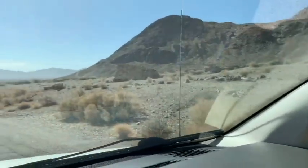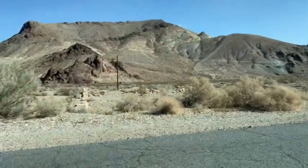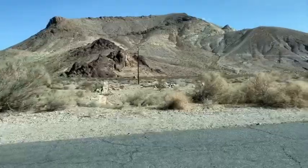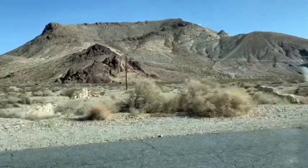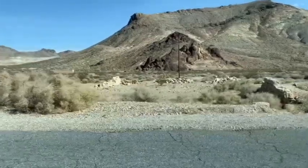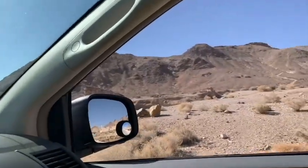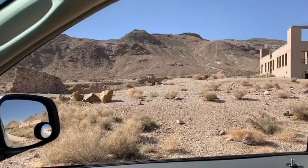And that's about all there is to this town. There's ruins laying around, but there's not a whole lot else that's standing with enough to tell what it was. Yeah, the evidence of the mines is still around. Do you see mines, Liesl? Oh yeah.